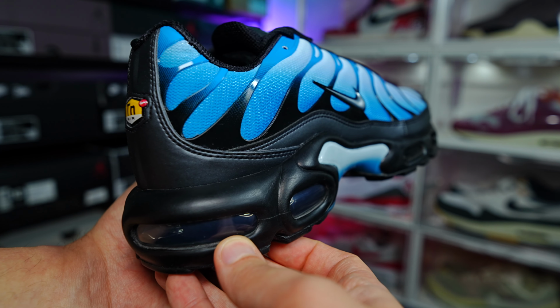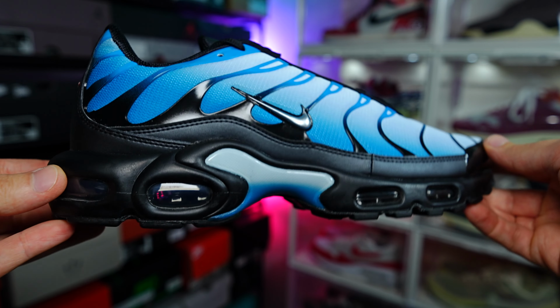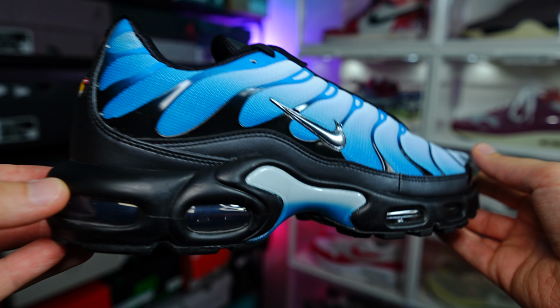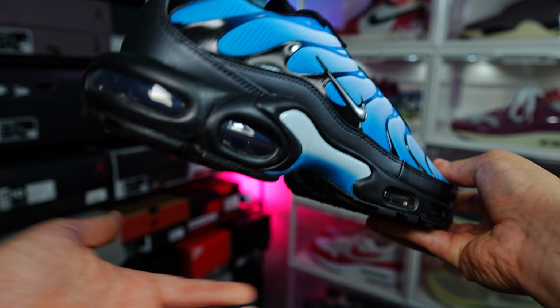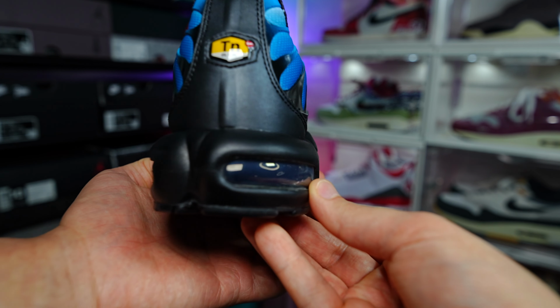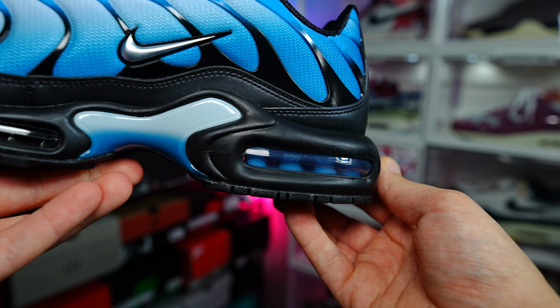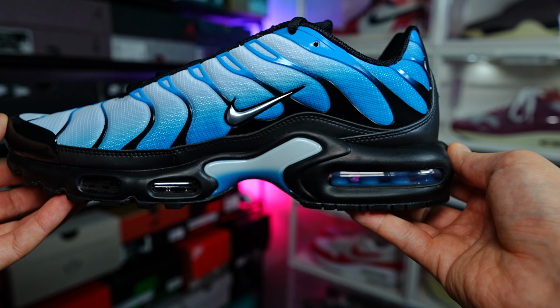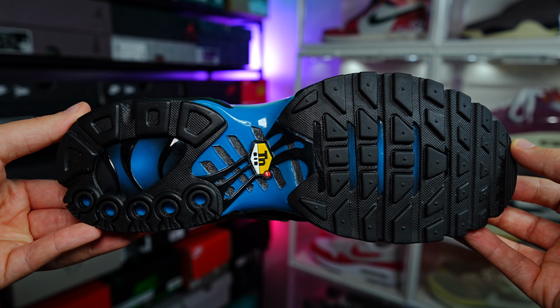Now we do have that synthetic mudguard that runs along the midsole. And as you can tell, we do have that gradient look towards the middle of the midsole, and this looks banging. Now I'm a big fan of the shank on the TN, and this one is one of the best that I've seen. Now the air unit's so iconic, and it does sort of separate it from most other Air Maxes. Now the outsole pretty much speaks for itself. The lovely hit of blue towards the middle, and of course the TN Air logo bang smack in there.